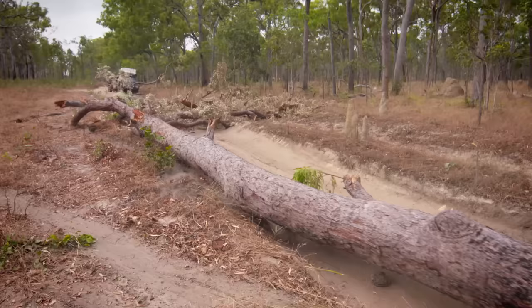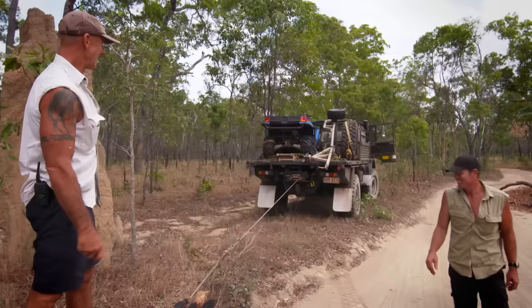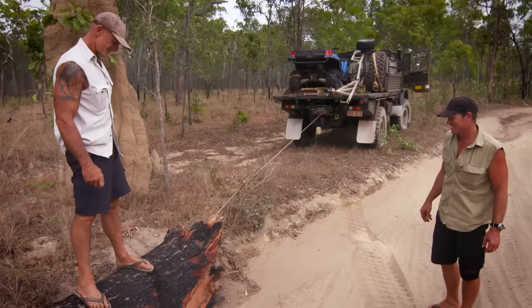I'll stop there. Whoop, whoop. 12 tonne of truck, mate. You gotta love it, don't you? Just rip that out of the way. I did it quite easy, actually. Nice. Oh, well, that'll clear the track. You'll be able to drive straight through now.